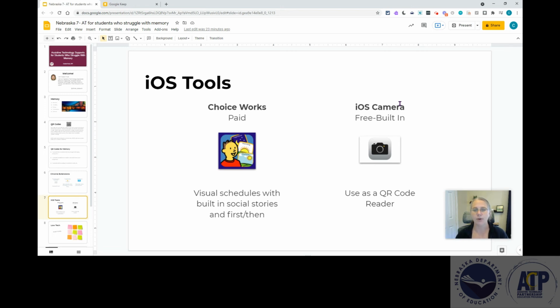But also for memory, I really work with students on taking pictures of things that they are going to need to remember later. So this may be taking a picture of a completed assignment, so they have an example for the next day. It could be taking a picture of the board in the classroom that has the list of assignments. It could be taking a picture of a locker that's all organized so students know where to put things back. So for students who struggle with memory, a simple camera can be a really, really powerful tool.